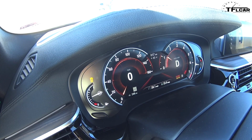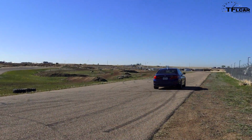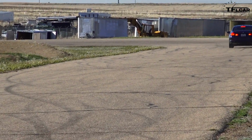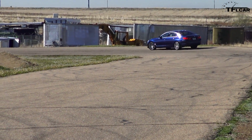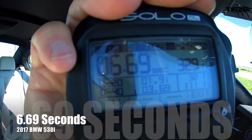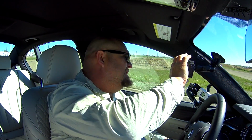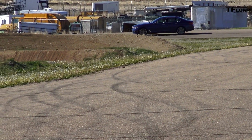So I'm going to torque it up to about 3,000 RPM and let it go. There we go. Yeah, it likes taking off that way. Whoa, didn't expect that. Whoa, these brakes are just phenomenal. Yeah, 6.69 seconds. Now, consider the fact this is a very big vehicle, fairly heavy, and we're at high elevation. For those of you who don't watch TFL, we are over a mile above sea level here, and that means that even with turbocharging, you do lose a little bit of horsepower.